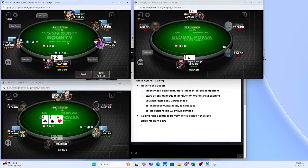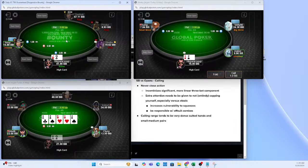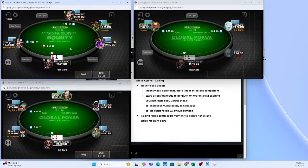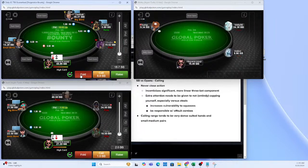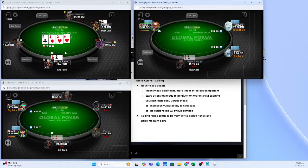And it is worth noting at the end here that we were talking about not capping yourself, or making sure you don't super cap yourself in a spot versus an open. It's especially important versus steals, not as important versus tighter positions like the low jack, the hijack, if you're playing on a full ring table, like EP. And that's just because, naturally, as a result of your opponent having a tighter opening range, you end up having a stronger calling range. You end up having a lot more slow plays, or not slow plays, but calls with hands like pocket tens, or maybe even pocket jacks, and hands like ace queen.